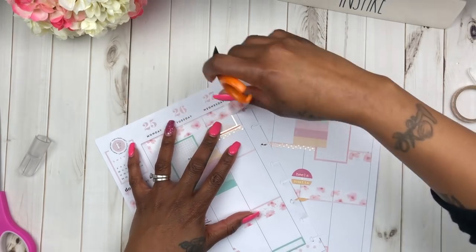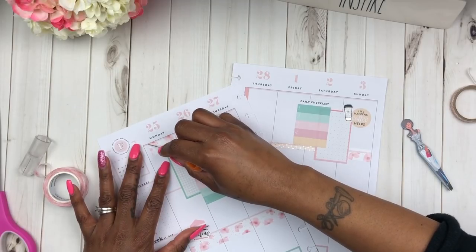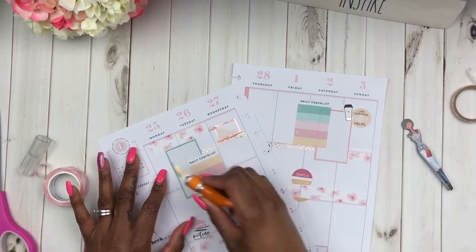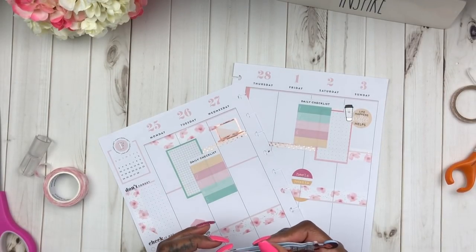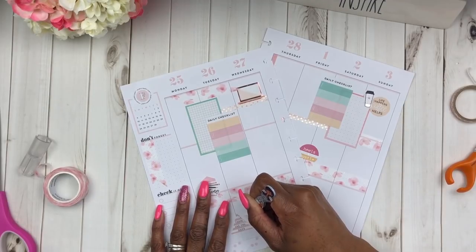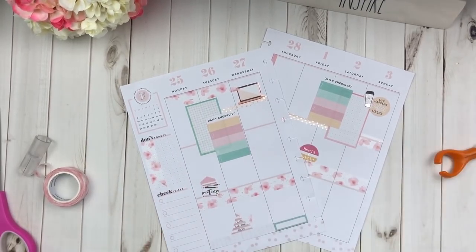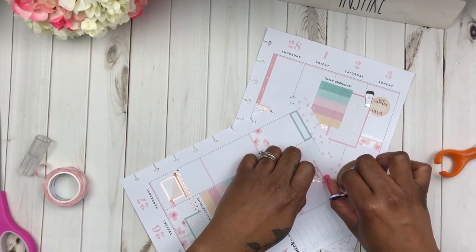As you can see, this little icon laptop sticker has a diagonal or a triangular shape. So I decided to line my washi up to match that, to kind of blend it all together. And it is cute to me. I don't know what you guys think, but I like that. So let me know if you like that little slant that I added on to the spread.